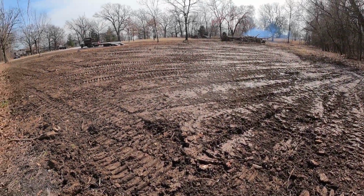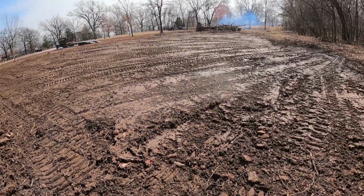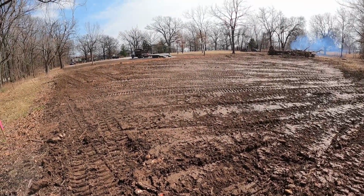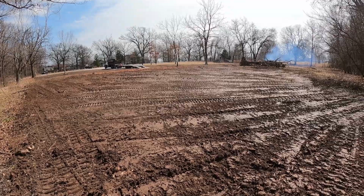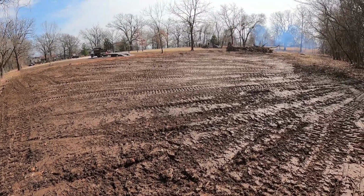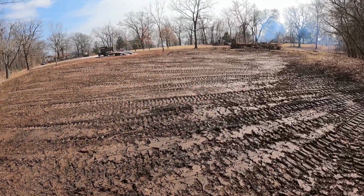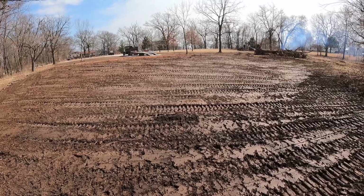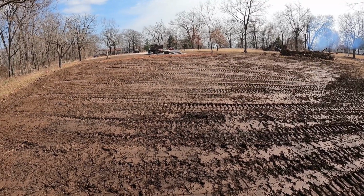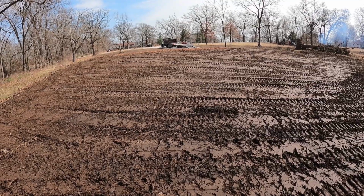Gonna call that good for now. This stuff is like trying to grade out a water bed. You could tell when I put the bucket down and tried to drag or cut, it just put the back of the tracks down more because it is pumping something bad. But this will work good enough. We'll get some rain and some weather on it. Like I said, a good hard rain will actually help drive that pumping down.